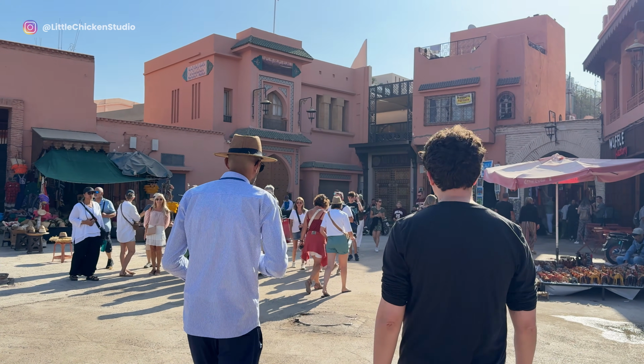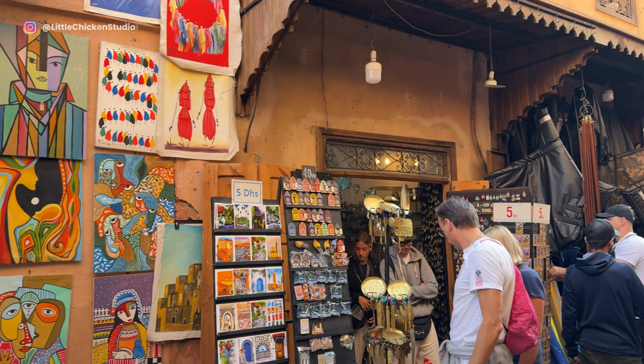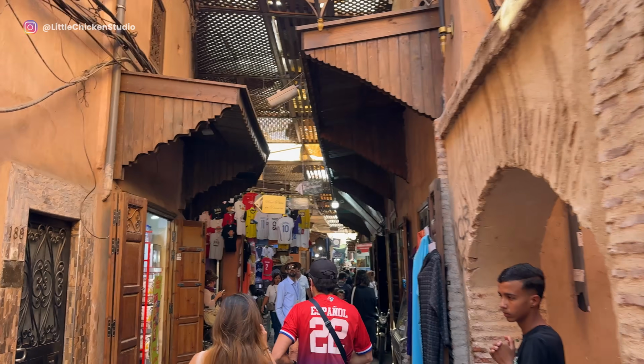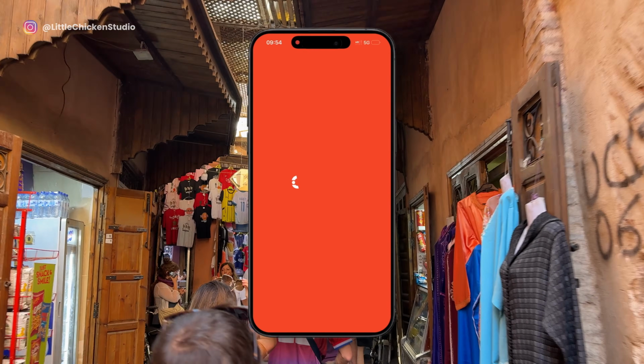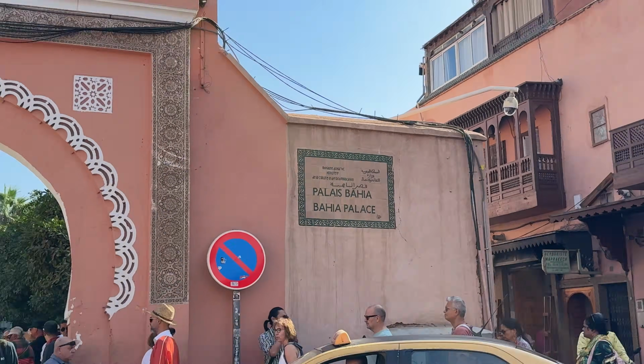After a day of free exploring, we realized pretty quickly that we were only seeing the surface of the city. The Medina has layers, distinct neighborhoods, each with its own history, its own craft tradition. So on day 2, we booked a private guided tour through Get Your Guide, and it honestly completely transformed how we experienced Marrakesh. First up was Bahia Palace.